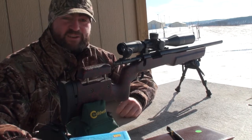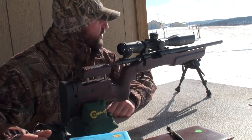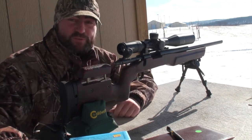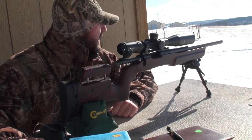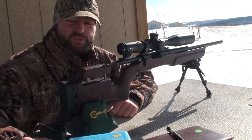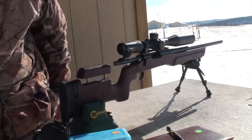It's cold, it's 18 degrees and the wind is blowing, but I couldn't miss this opportunity. We just had snow this morning. It's beautiful, it's gorgeous, but it's cold. So we're going to try to work fast and get some reliable data, do some groups. 180 Noslers, freshly made. Let's get to it.